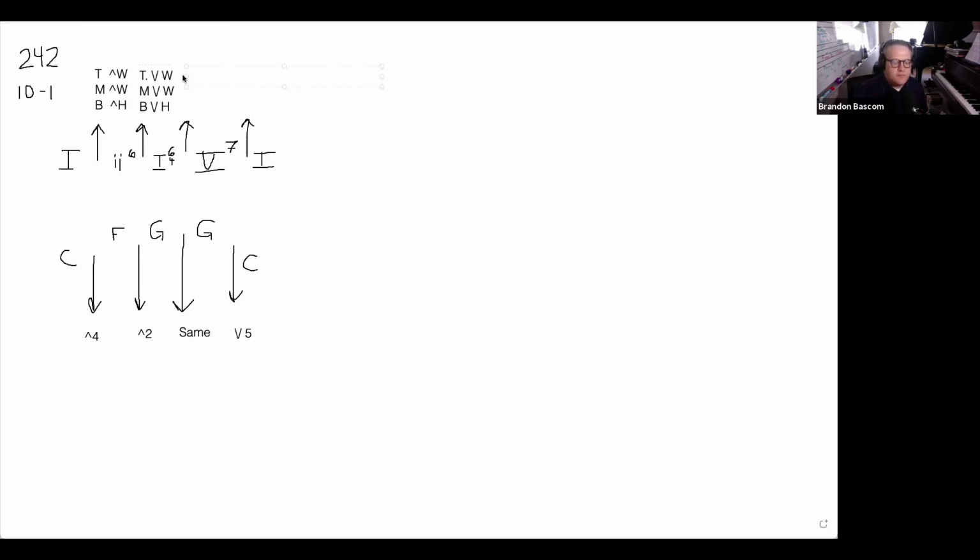Then we're going to move in a half step. Middle's going to stay the same. And we're going to move up a half step. And then we're going to move back the same distance.